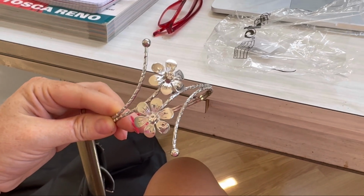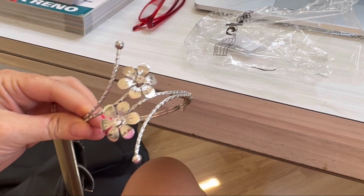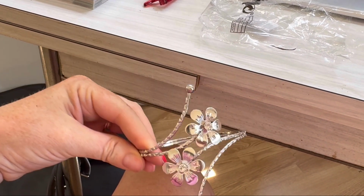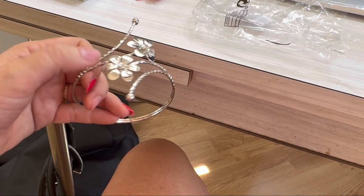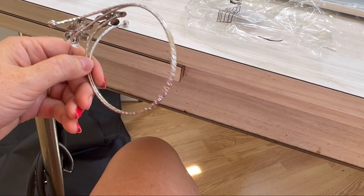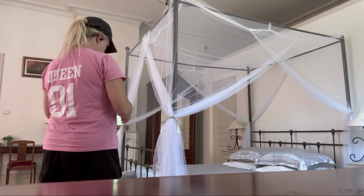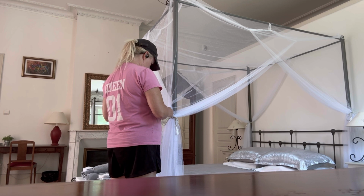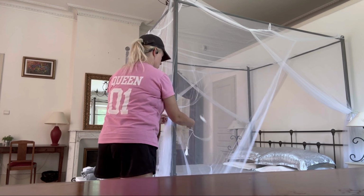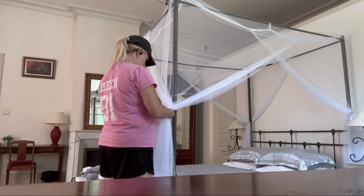Here are the daisy curtain holders that came for the Margrethe room. I have to say, these are not in any way adjustable. They're just metal, so it has to be the girth of the curtain that stops it from sliding down. And I don't think those mosquito nets are really gonna hold these up, but we'll see. Alright, I'm just seeing if this little daisy curtain holder is gonna work without some sort of rigging.